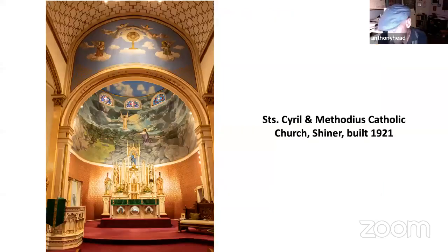The vivid blue spandrel with paintings of angels is certainly the most striking thing you see when you first walk in, but it was never mentioned in the 1920s. The only artwork that was actually mentioned by name was the fresco or mural that you can see directly below that center arch. The fresco was called Jesus in the Garden of Olives.